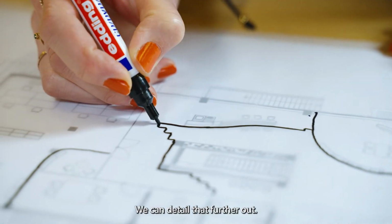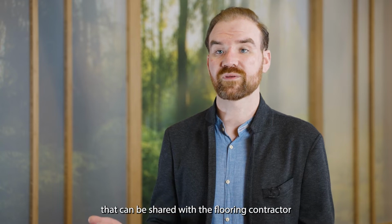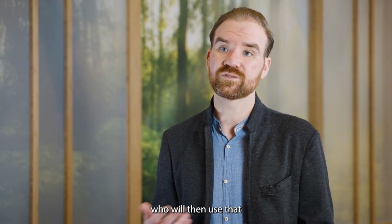We can detail that further out. So we have a design plan that can be shared with the flooring contractor, who will then use that to do the actual installation.